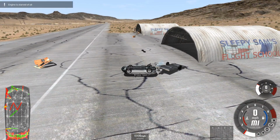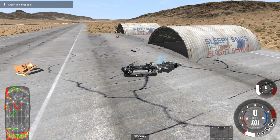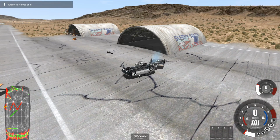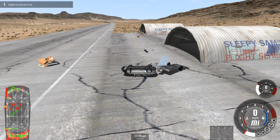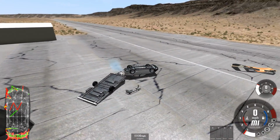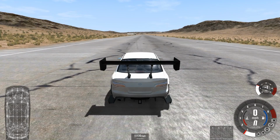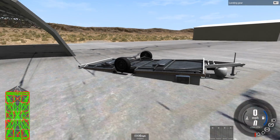I'm sorry, Sleepy Sam's Flight School. I might have deposited a Caravan through one of your hangars. That's my bad. That's my bad indeed. That didn't work. I mean, the speed was okay. The speed was going okay. It was the control that kind of went.